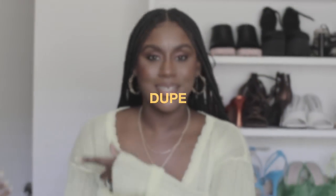Okay, we are going to get into some Bottega items. I have a few Bottega items. One of them is their dumpling bag. It's kind of like a pouch clutch type of bag. And the dupes for these bags are literally everywhere. You can find a dupe for this bag on any website at any given time. However, most of those dupes are faux leather, which is great. Don't get me wrong.